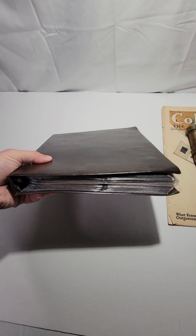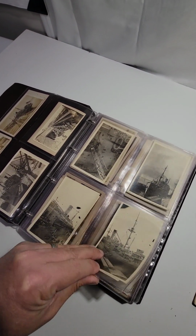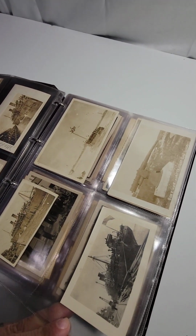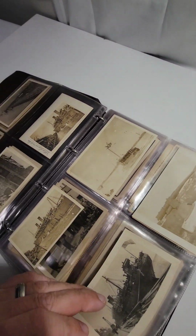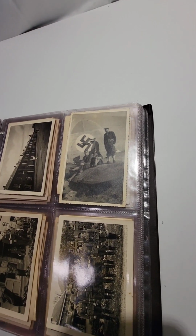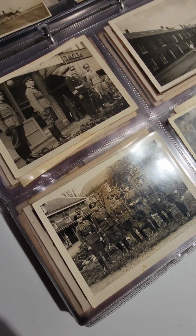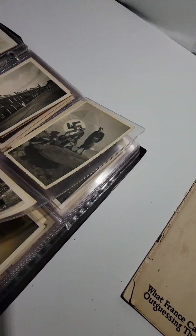It's just another book full of photos and postcards. Skim through and get to the actual photos. There's some there. Guantanamo Bay. I know some are from Nicaragua, early 1900s, and Guantanamo Bay. But there you go, some of the German pieces. Get the glare off of it, sorry. Standing on top of a German plane, on the tail of a German plane. German officers. Well, there's some writing on the back of some of these saying where they're from.